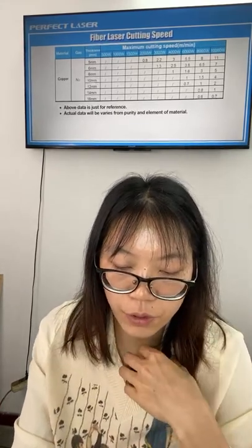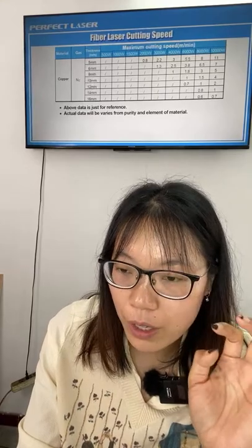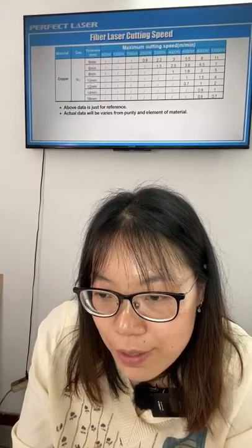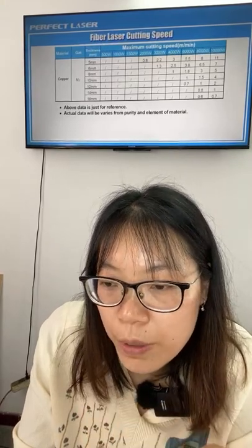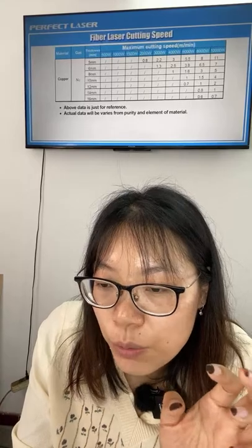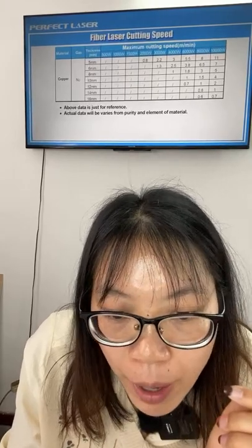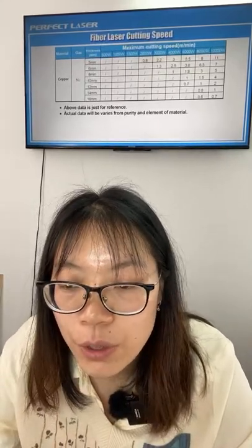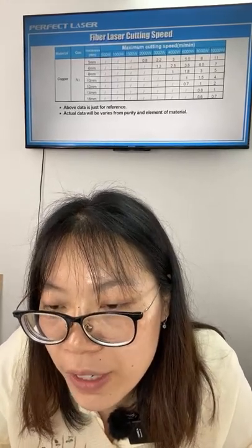The above data is just for your reference. Actual data will vary with your materials, but don't worry about this. If you place an order for the fiber laser cutting machine with us, please tell us what kind of materials and what thickness you want to cut, and we will test with the machine and save the parameters into the machine. When you receive the machine, you can use these parameters and cut directly. It will be very convenient for you.